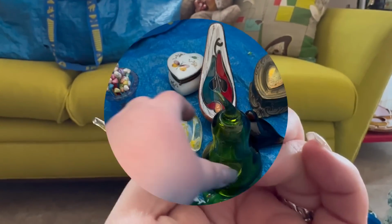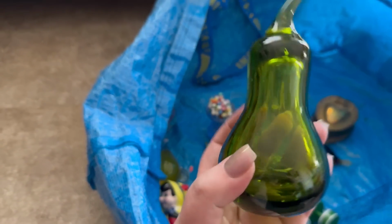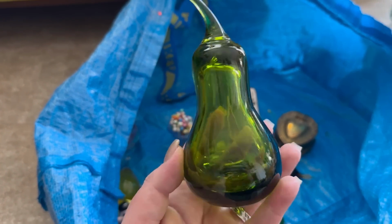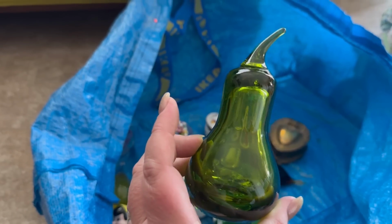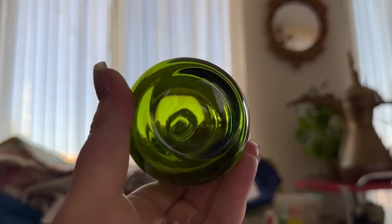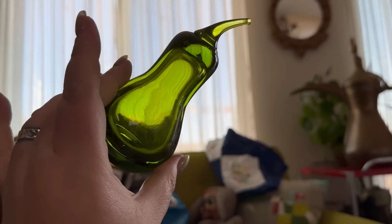How cool. And then we found a Viking glass pear. Beautiful piece. These are really collectible too. The animals and the fruit and veggies from Viking are really nicely done. And you can see again, look how clear and beautiful that glass is. It's in great shape. So this was a fun one to find.